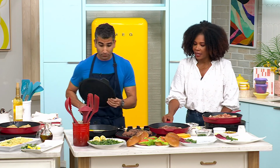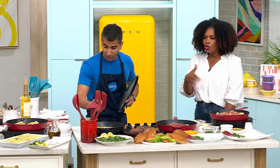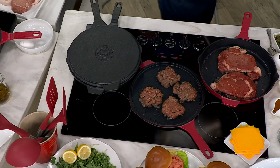So good. Now, I will tell you, it's cast iron, so it's got some weight to it, just like you'd expect cast iron to have. So just know that as you're getting there, you do have those double handles, so you can hold on very easily.